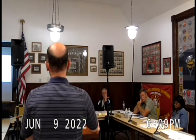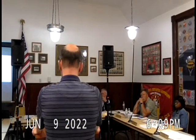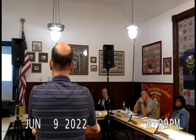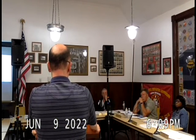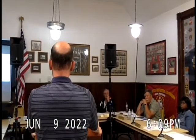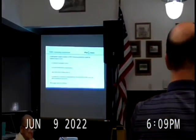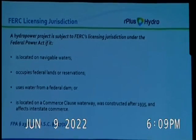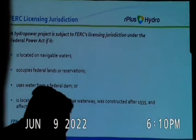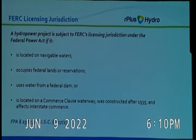I put this slide up here so that you understand why this is being regulated by the federal government. Congress dictated back in 1935 in the Federal Power Act that hydroelectric dams, and this is a hydroelectric dam, are subject to the FERC, which is the Federal Energy Regulatory Commission, if it is located on navigable waters, occupies federal lands, or uses water from a federal dam. In this particular case, it's located on public property on BLM land, and as a result, FERC has jurisdiction over the licensing process. I put the statutes up there for you to see if you need to look that up. You hit the next slide, Greg, I appreciate it.